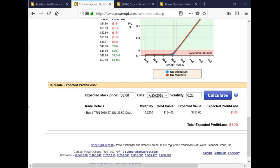So regardless of what volatility does, you might have a profit before the earnings. But after the earnings, the crush is going to happen. If you have any gain in the call, it's going to be intrinsic only. There's not going to be any time premium left on that because you're 2 days away.